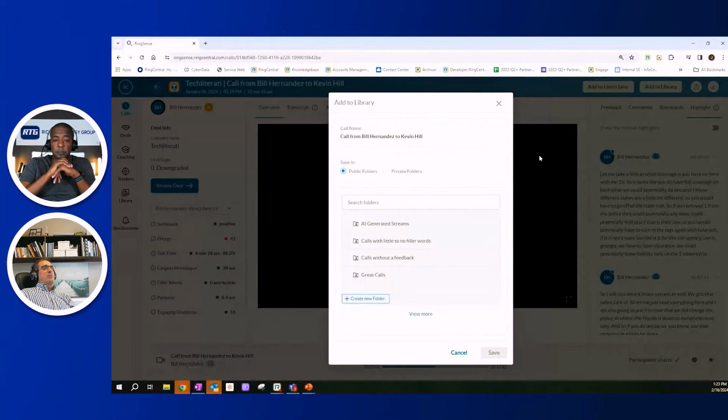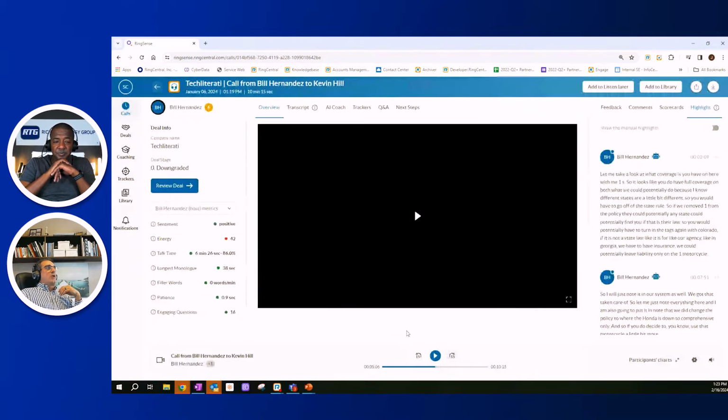And then there's also a library, so you can create folders. Good call, good discovery call, poor call, don't do this call, right? And you can put those folders in there where they can go back into the library, and you can have new trainees going in there and say, okay, today I want you guys to listen to great discovery calls, right? And you can go into the folder and listen to all the calls, right? Or poor discovery calls, what not to do on a call type kind of stuff like that. So you'll have access to the library. So again, really cool stuff here. So again, this is the full detailed view of a call, and everything, as you're going to see, funnels back to this view. So I'll just call this the final view.